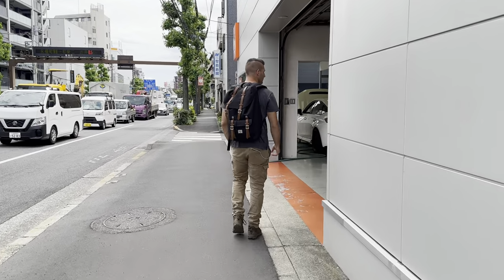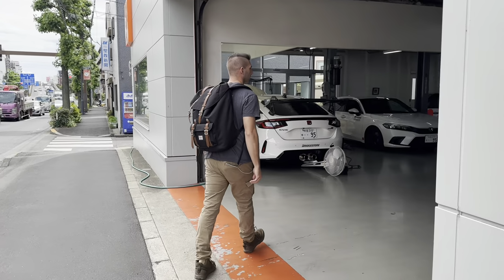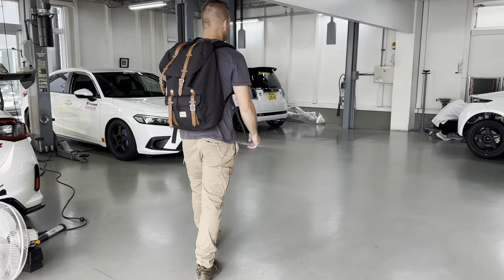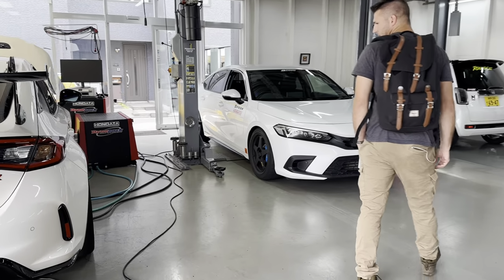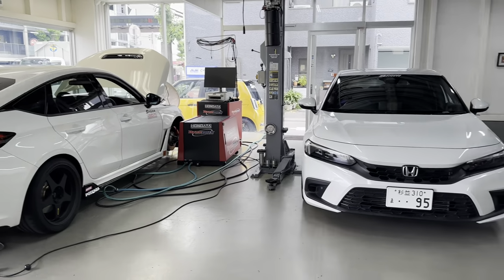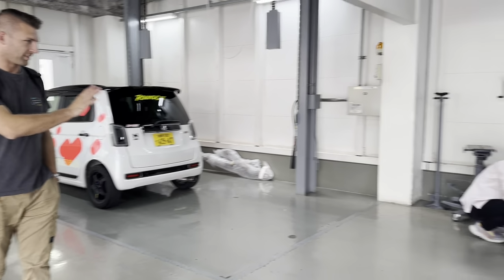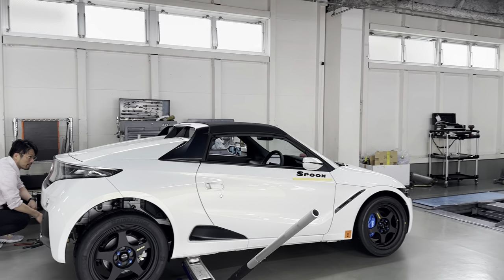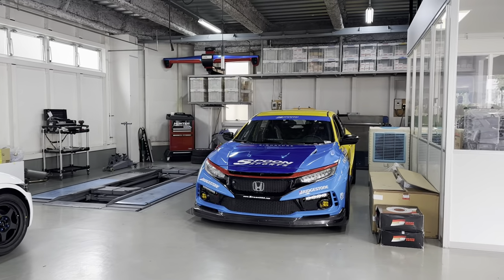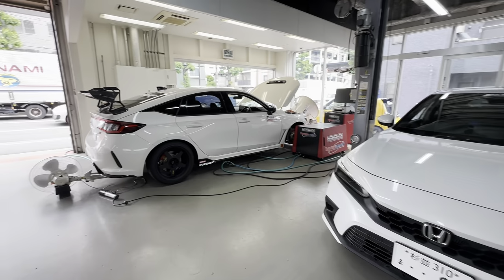So we walked down there, it's right down the street, and we paid them a visit, and it's one of those open style shops where you can just walk in and look around, and they're completely cool with it. Right away you see this awesome Type R, Civic, some other platforms, but another one of these S660s, which I'm starting to fall in love with. I saw one at HKS, and then one of their famous race cars.